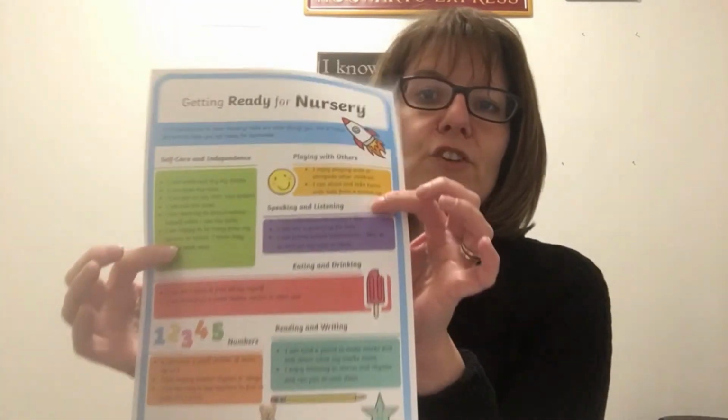And again, we've got the number work, we've got the reading, we've got the writing. They listen to stories and they talk about what's happening in the stories. And that's all on there for you to have a little look at. And the final thing that will be in your pack to support their learning is that we'd like the children to have their own learning bear.